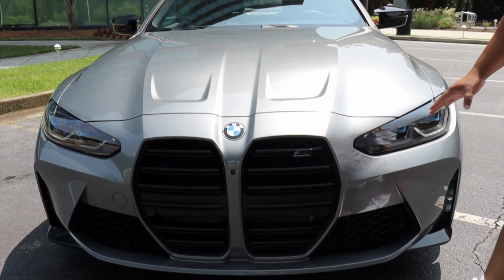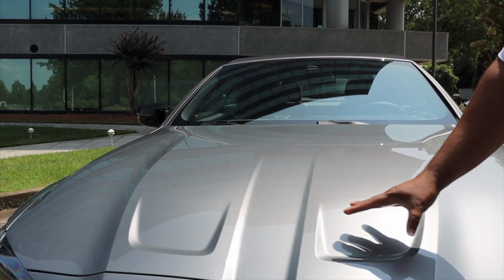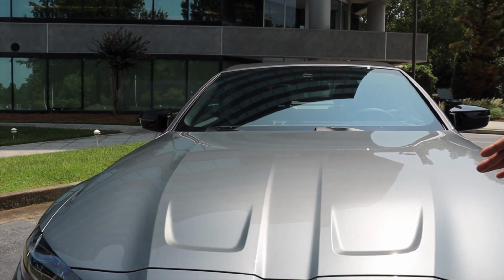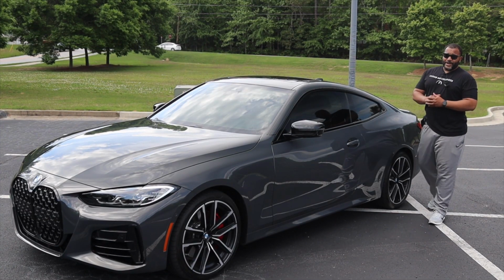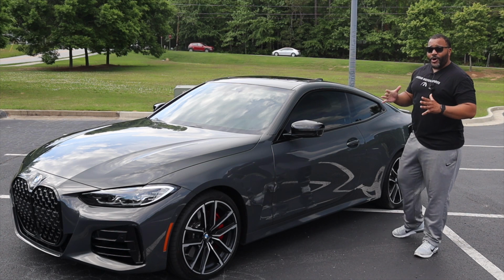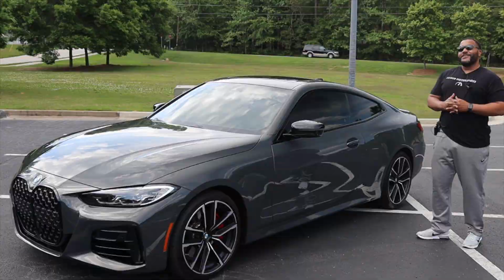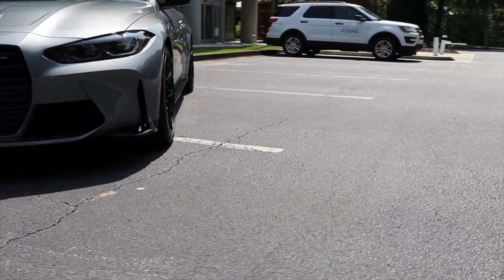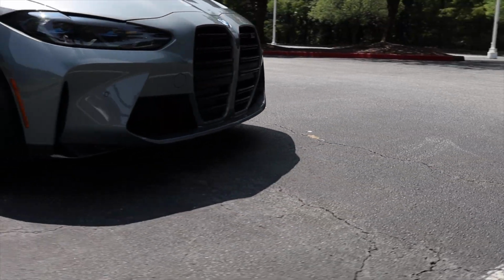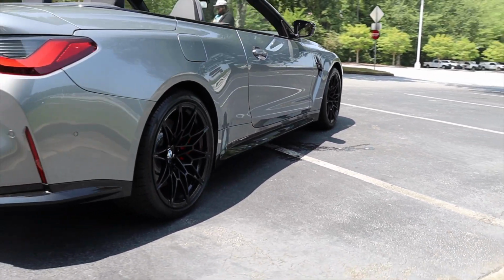Come up to the top of the hood. It doesn't have heat extractors, but you have just that aggressiveness. It's a different hood compared to the regular 4 Series. If you look at our last video, probably almost 2 years ago, we did an M440i, which was similar to this car, in a similar color. That color was Dravit gray metallic, but it wasn't as quick as this one, even though that car was very fast. This car has roughly 503 horsepower, powered by an inline-6 twin-turbo engine. So it's making a lot of power. Of course, it's all-wheel drive.